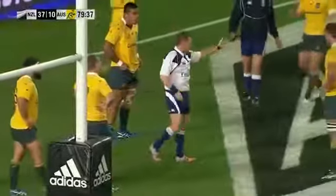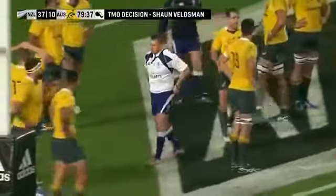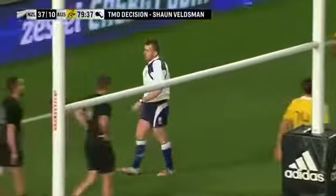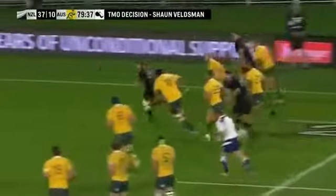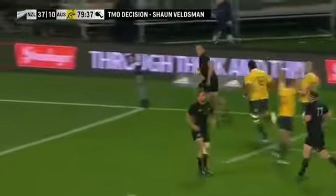Yeah, show me, please. Last pass. The last pass. Yes, please. Okay. I don't think he needed to pass it, to be honest, Aaron Cruden. He could have found his way to the paint on his own. Unselfish of him, but it's the angle that he tries to throw it back on. As he's going on this angle here, I think he just needs to back himself. But he instead decides to throw the pass, and that's definitely gone forward.